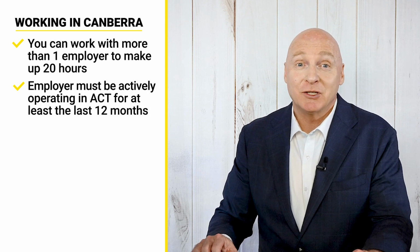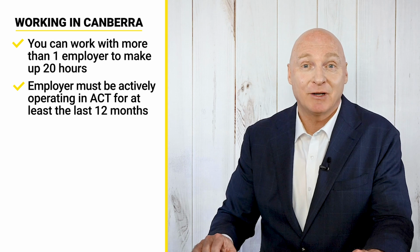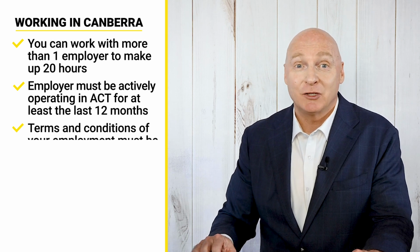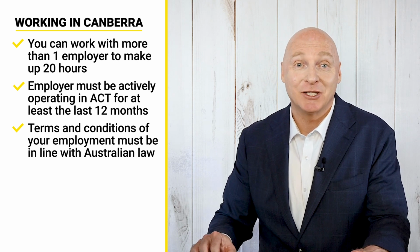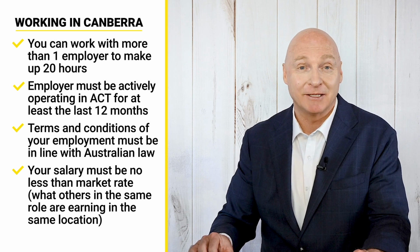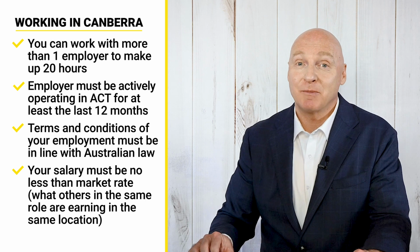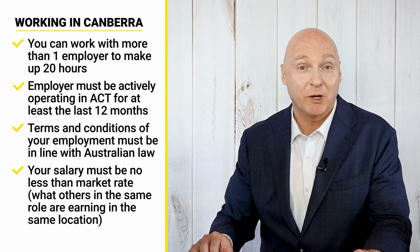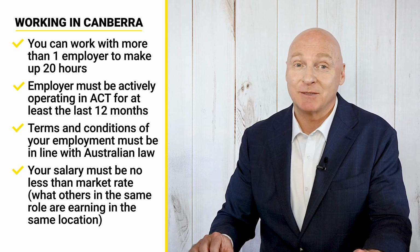A few more conditions. Your ACT employer must be actively operating in the ACT for at least 12 months. The terms and conditions of your employment must be in line with Australian legislation, and your salary needs to be comparable with the market salary rate. The market salary rate is the salary that your occupation commands within the area that you are working. This can be evidenced through job data or job advertisements.